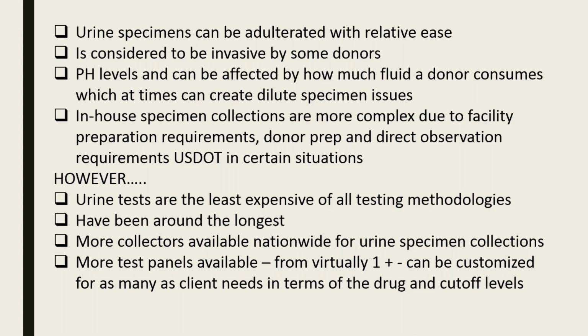So, you have to look at things like that and weigh those things. And if it's a company that has a lot of employees that work outside and they consume a lot of fluid, you will see those. So they have to look at their policies and think about how they are going to handle these negative dilute situations. Because if you have employees working outside who consume a lot of fluid in hot weather, you probably will see negative dilutes. So you want to think about those.